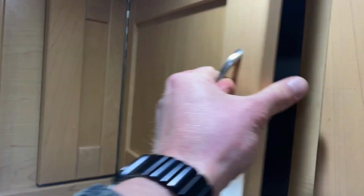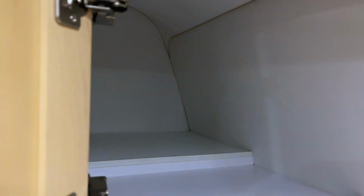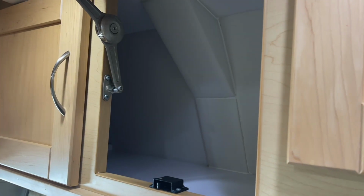We've got the delicious maple flavored cabinetry on this one. Tastes good anytime, day or night. Again, the same style of single cabinet opposite.